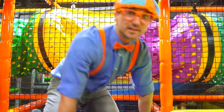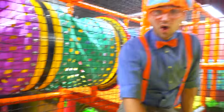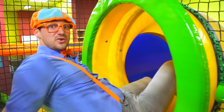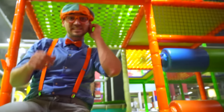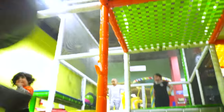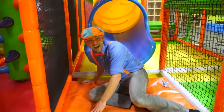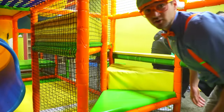Whoa, this is really bouncy. Oh, come up here. Look, it's a slide. Okay, I'll go down first, and then you follow, okay? Whoa! Oh, yeah, good job! Okay, stay there, I'll do it one more time. Whoa! That slide's really fun! Whoa! Let's go see what else is up here, come on.